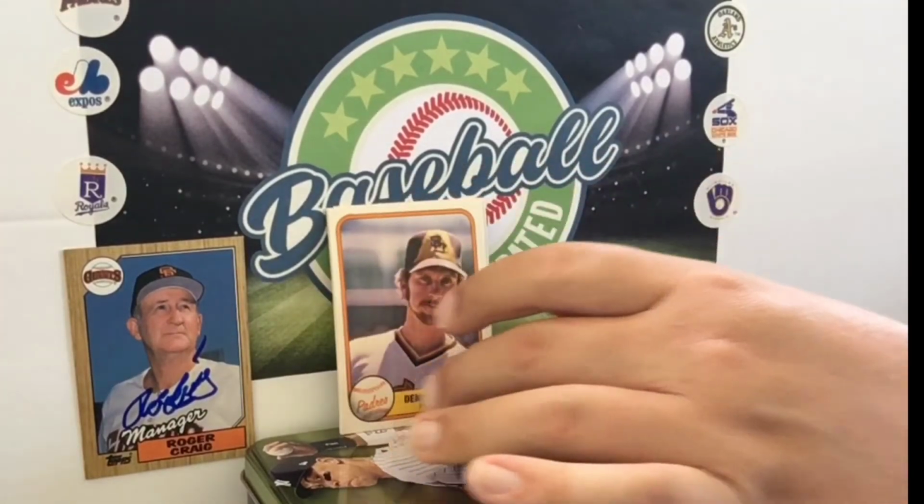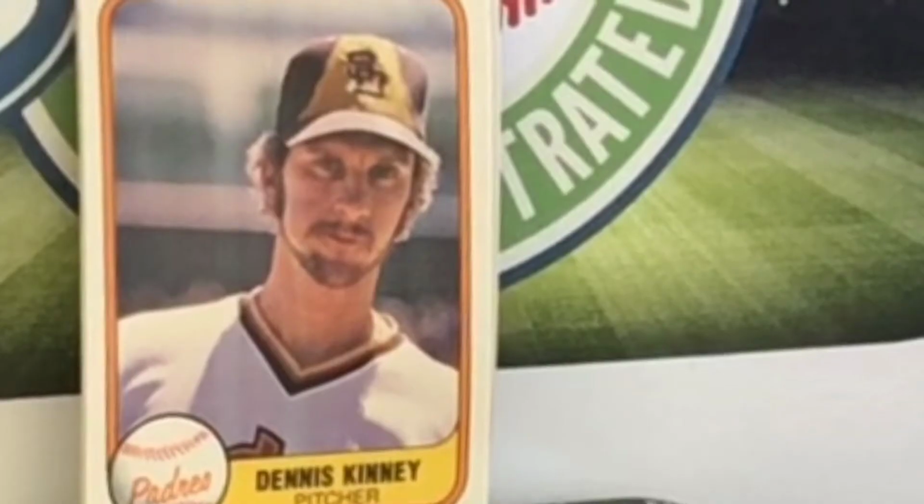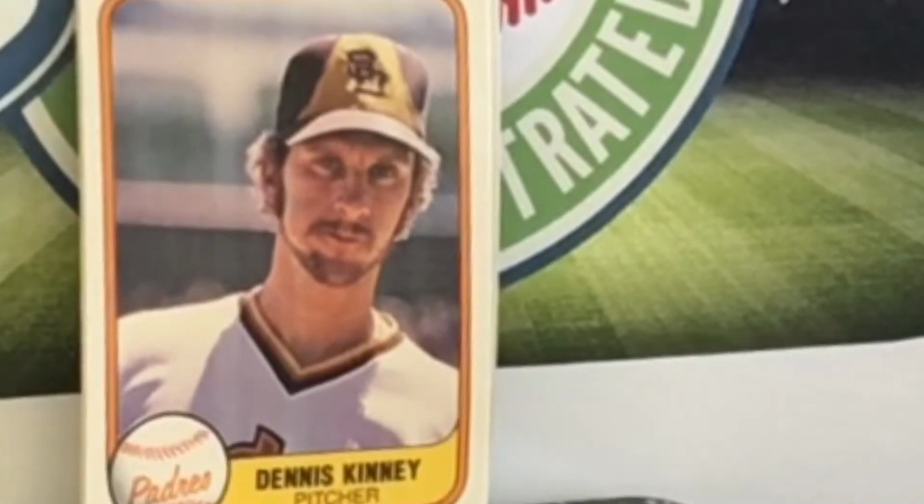How about that for a jersey as well? Yes. Full taco here with Dennis Kinney. You've got, and these are the jerseys that stayed with them even when they were really good in '84 and made the World Series. They were wearing these with the lowercase. The homes are white and the roads are that hideous brown, that wonderfully hideous brown.